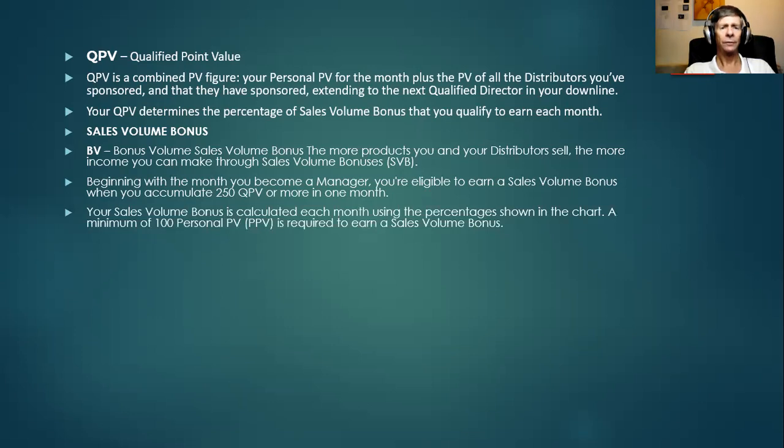Your sales volume bonus is calculated each month using the percentage shown in the chart, which will come up shortly. A minimum of 100 personal PV is required to earn a sales volume bonus. So if you do your 100 PV and your team does a lot more work for you and they get you to, say, 2000 QPV, you're earning a nice check. So you need to thank them for that. But if you wanted to earn an even nicer check, make sure your personal PV is a lot higher.